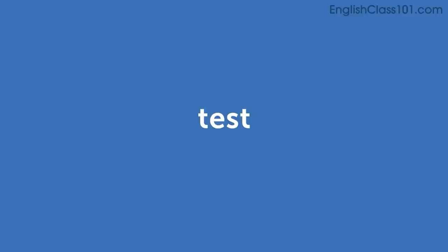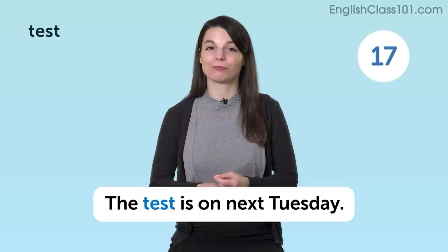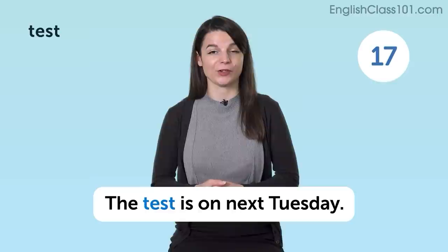Test. Test can be used as both a noun and as a verb. As a noun, it means an examination or some kind of written information used to check someone's knowledge. As a verb, it means to check someone's knowledge. The test is on next Tuesday.